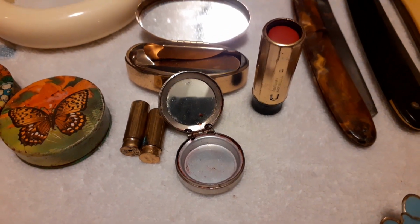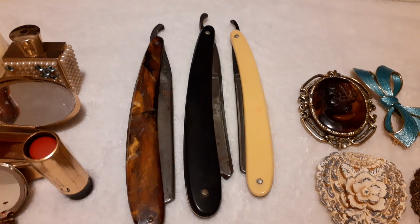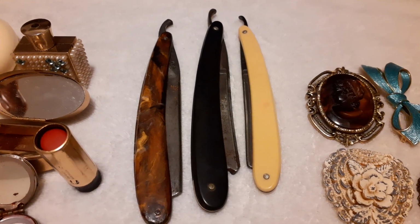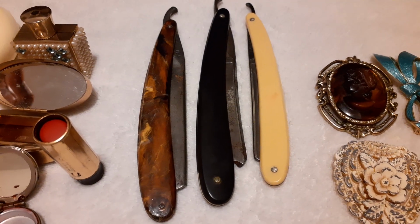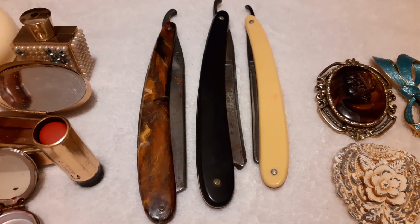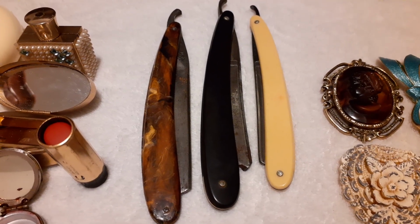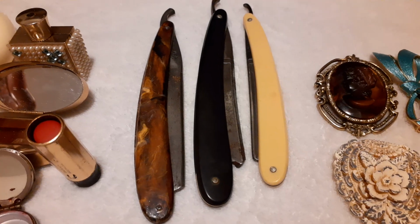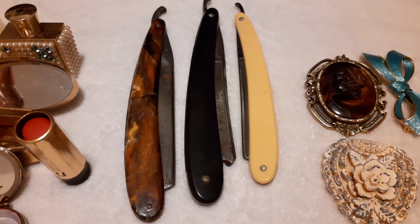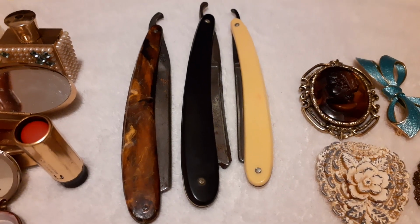So next I have these 3 straight razors. The brown one right there is by a company called Slick, and it is made in Pakistan. I do not have the history of it, but if you're Pakistani or from Pakistan or you just know your history, please feel free to drop it in the comments. It's always nice to learn something new.